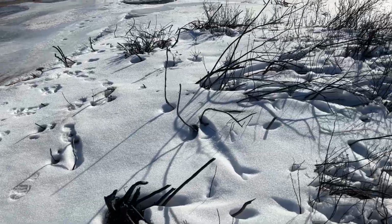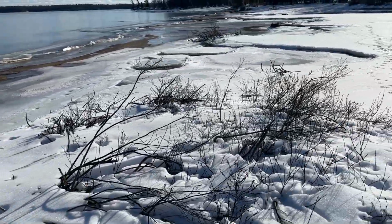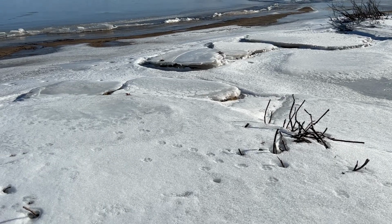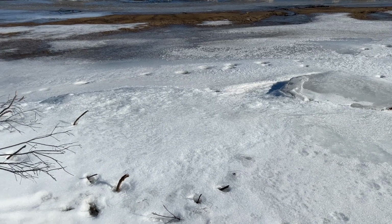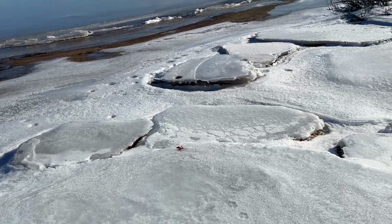Look at this over here. Hang on. Vicky says they're ice tables. Is that a thing, or did you just make it up? Yeah. Tables made of ice.